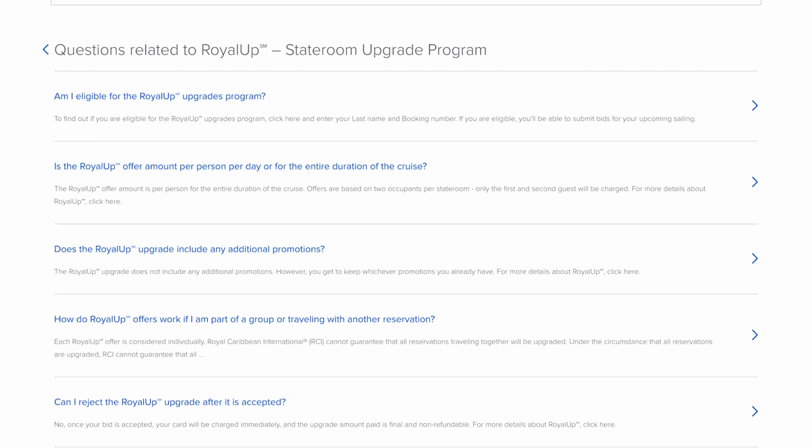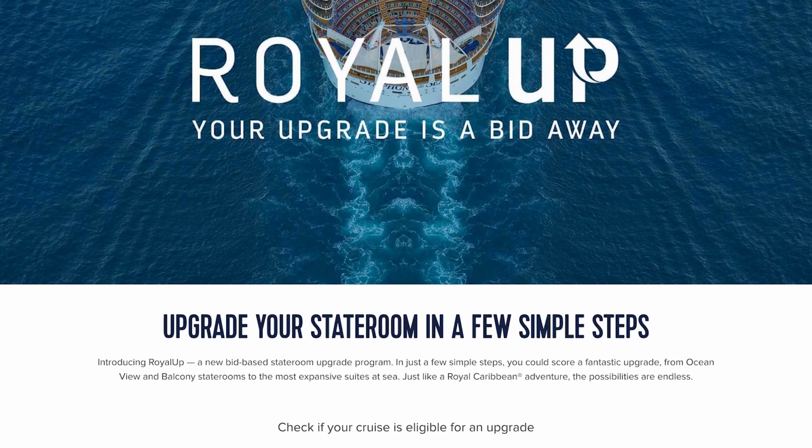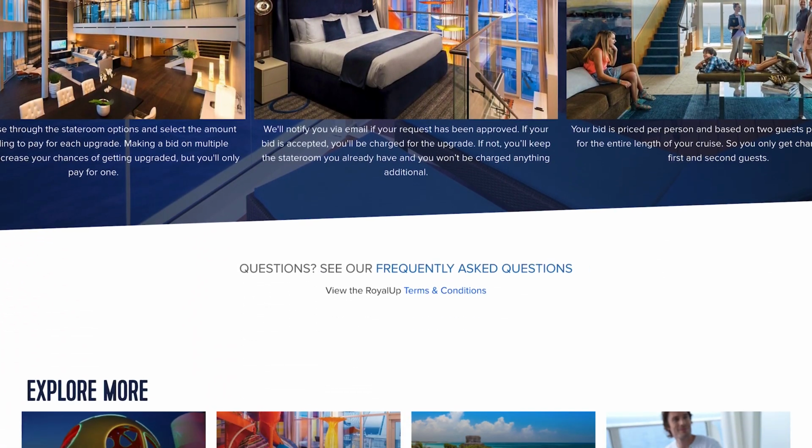So I found a message board that said you could potentially upgrade your cruise with this thing called RoyalUp. Then I went on Royal Caribbean's website and searched the frequently asked questions for the RoyalUp program. If you haven't heard of RoyalUp, it is a way to upgrade your stateroom, but you must bid a price. It's almost like an online auction, where you select your price and the room that you're looking to upgrade to. And if you win the auction, then you win your upgrade, right?